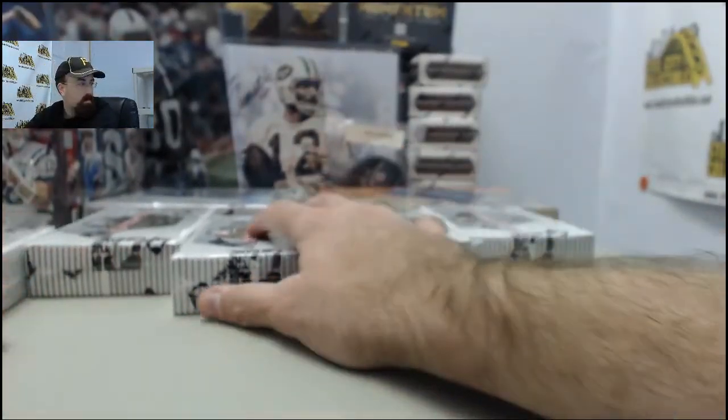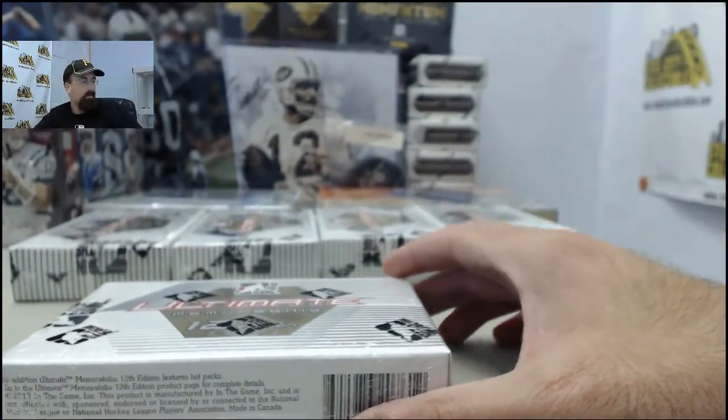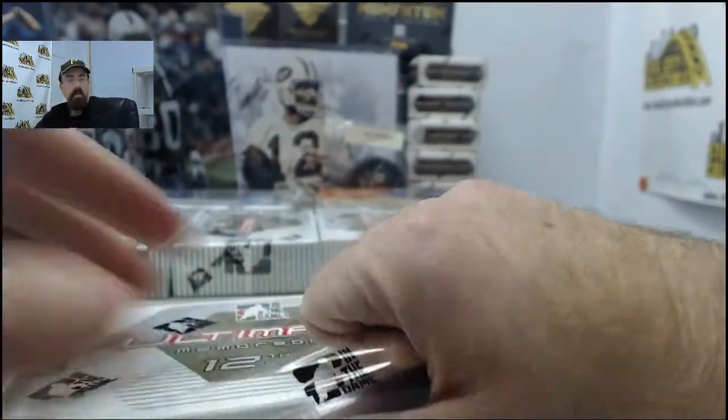ITG Ultimate Memorabilia 12th Edition Hockey here for BearRidge. We'd love to get a cut autograph for you there, BearRidge. We'll see what we can do. Get things rolling here with box number one.